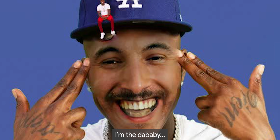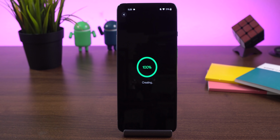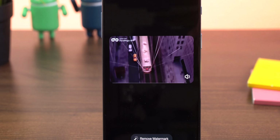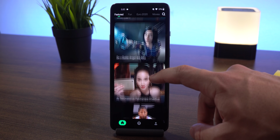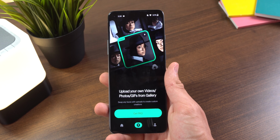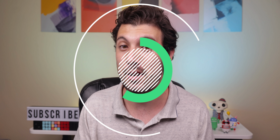Let's go! All you need to do is upload a selfie from your gallery, tap on create, and it'll do its magic. Afterward, you can download the final product and share it wherever. The best part is that using any of the pre-created templates is completely free. The only string attached is that you'll need to get the pro version for $10 a month if you want to use your own videos. Still, it's one of the best apps out there to swap your face with someone else's on a video.